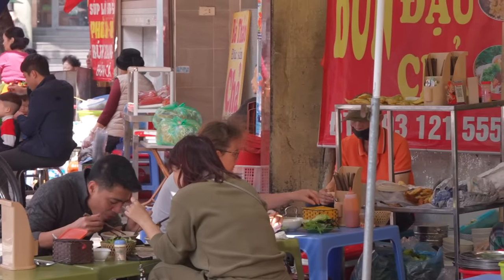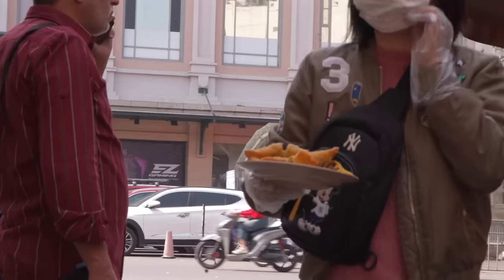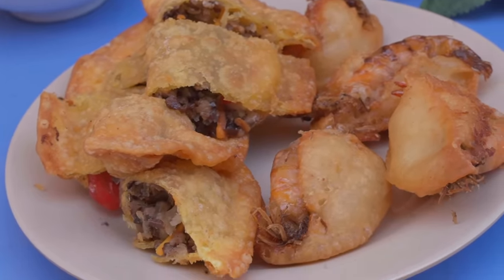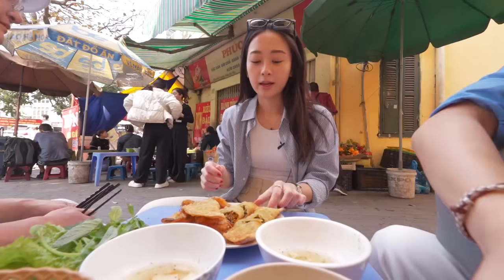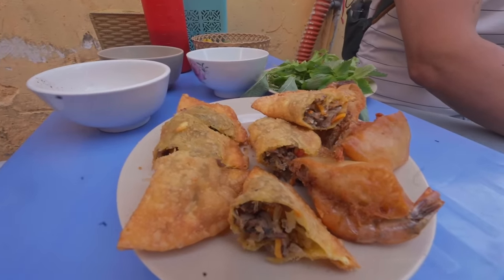So I ordered bantom and banggoy. So bantom are these shrimp fritters. There's a whole piece of shrimp in it, and it kind of looks like if a dumpling tried to eat a shrimp. Outside it, tail on, head on, everything, the whole shrimp and the shebang. And this one right here is banggoy. It almost looks like an empanada that's deep fried.